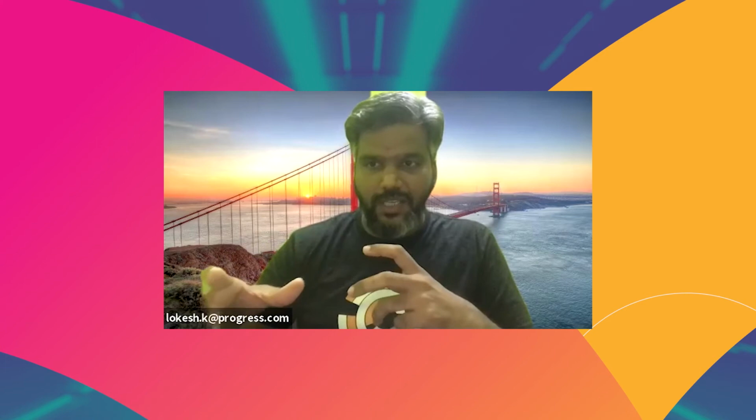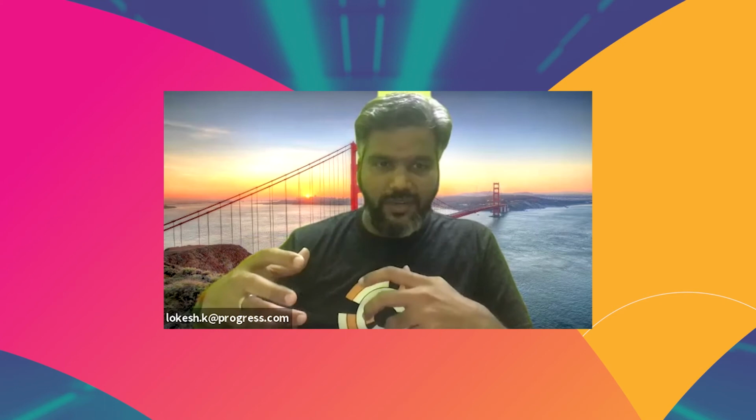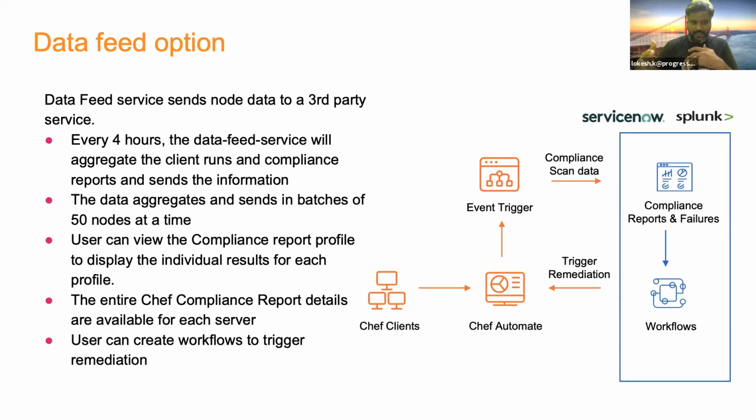Data feed operates as follows: it runs every 4 hours. The data feed service will aggregate the client runs and compliance reports from the previous 4 hours and send the information to the registered destinations. The time interval here is 4 hours by default. It can be configured according to business need as well. The data aggregates and sends in batches of 50 nodes at a time. The batch amount is 50 by default, but again, this is also configurable.